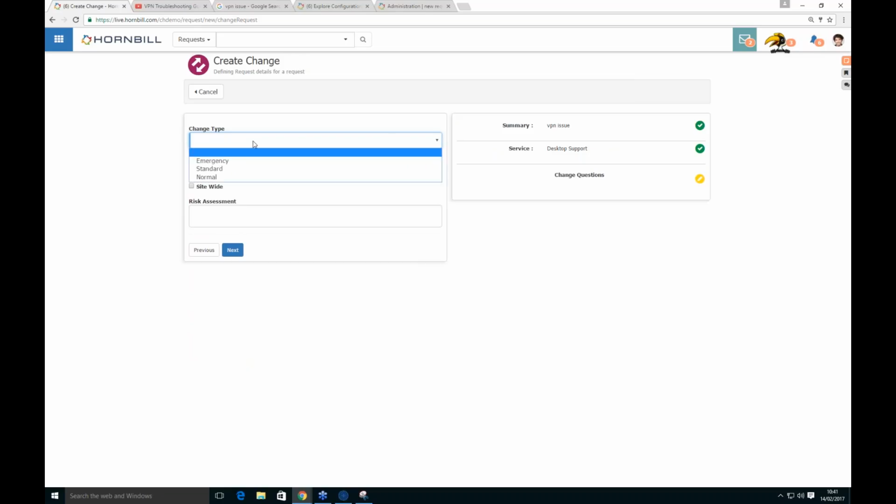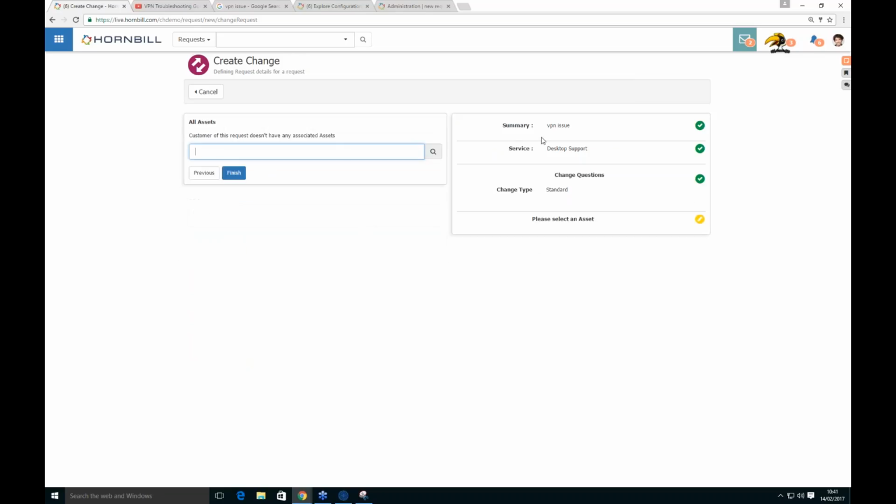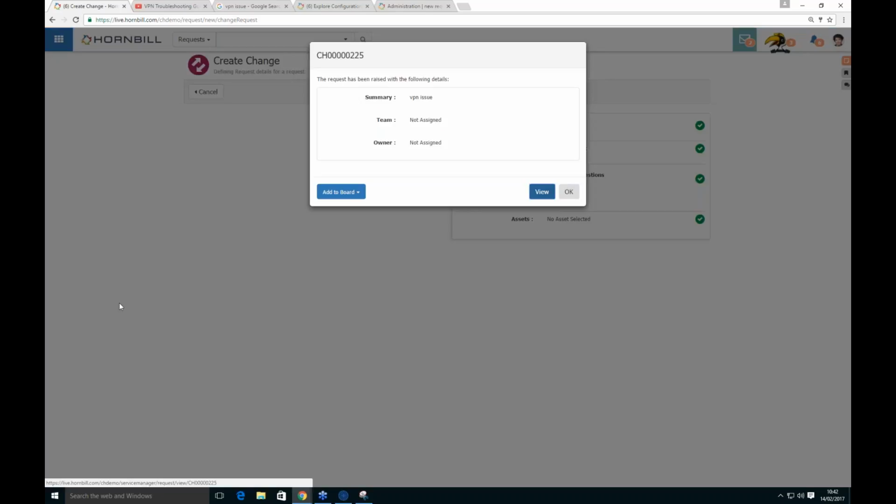And obviously this is a change, so it's a different set of questions, but again, nice and simple. This is a low risk change. Breadcrumb trail on the right hand side again. I'm not going to worry about the assets, but there's a few bits of functionality that I want to show you off the back of this change.